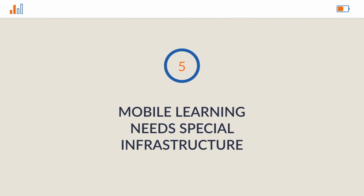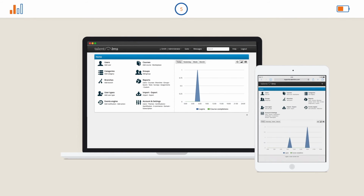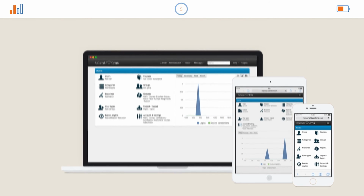Mobile learning needs special infrastructure. Not really. If you have an LMS that serves your e-learning portal, it should be able to cope with mobile users just fine. As long as you serve your mobile learning courses as web pages, you don't need further expenses to cater to mobile devices.